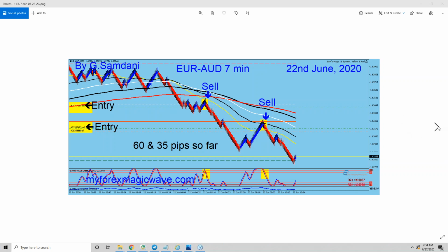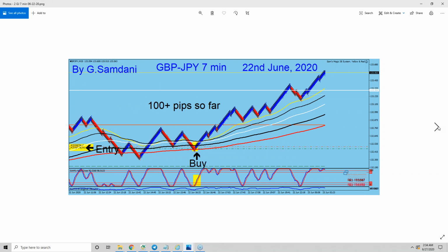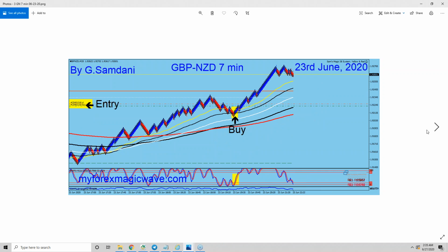Okay, so this one is Euro Aussie on the 22nd. Again, on the 22nd, pound yen, 100 pip from the 7-minute chart. Nice entry here, and then gone with the wind, right? And on the next day, on the 23rd, again I used the 7-minute chart. Like I said, with that low volume you have to adjust yourself. And the system is very good, and it allows you to adjust yourself according to the volume.